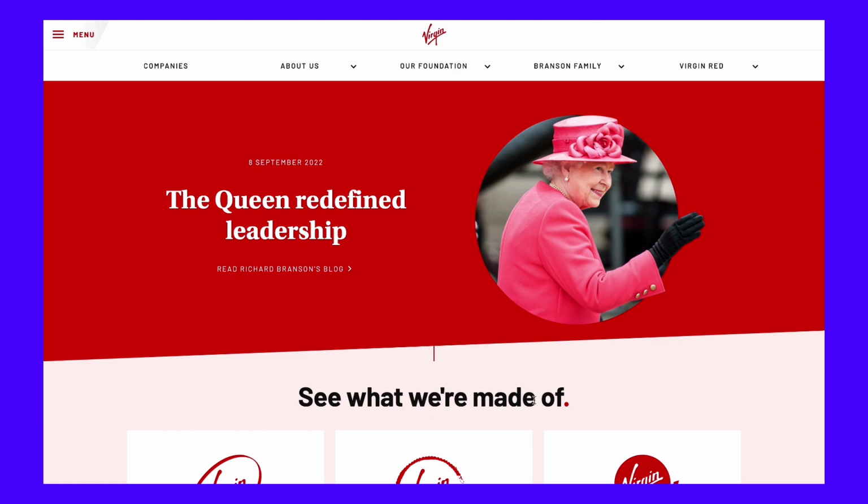Virgin is a brand that chose the second option. Virgin used at least 5 fonts in this screenshot. These fonts separate sections of the page and make them look engaging.